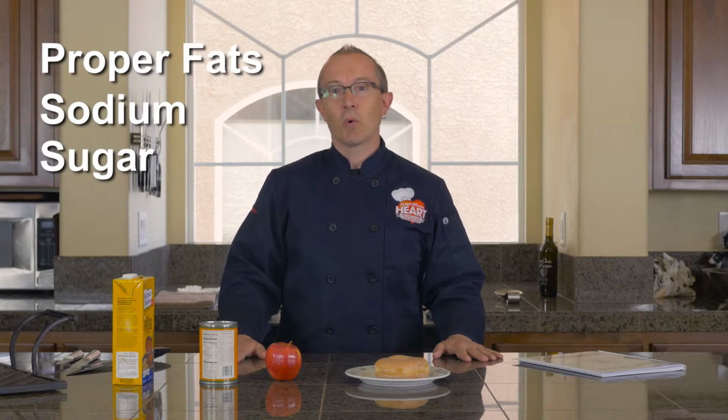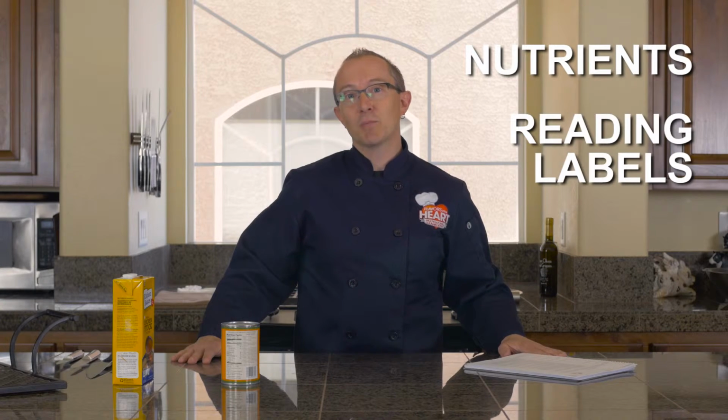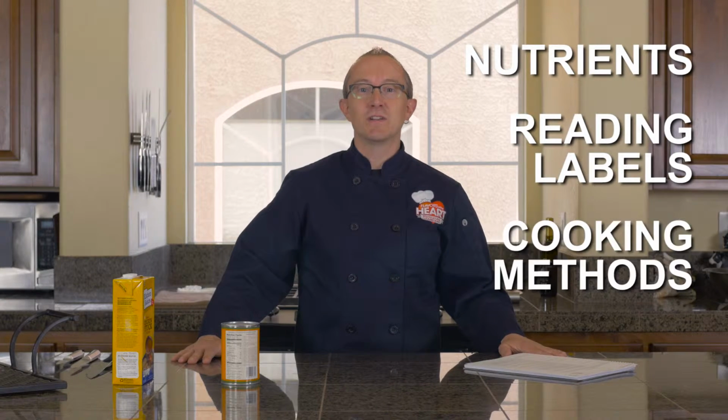The Teens Cook with Heart program was developed to help young teen chefs incorporate healthier versions of their meals into their menus. We'll be looking deeper into a few categories: proper fats, sodium, sugar, portion control, grains, and so much more. There's a few things that we need to discuss before we get started. We need to look at the nutrients of food, how to properly read a label, and then different healthier ways of cooking. Let's first look at nutrients.